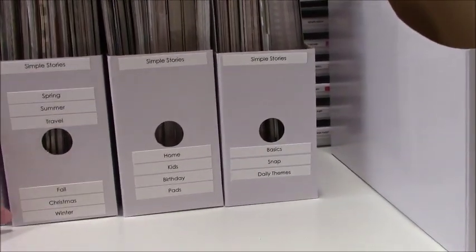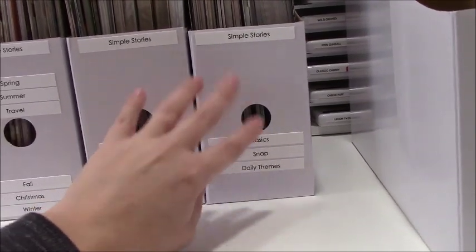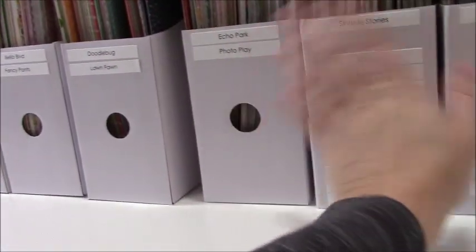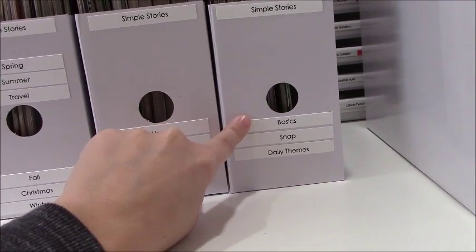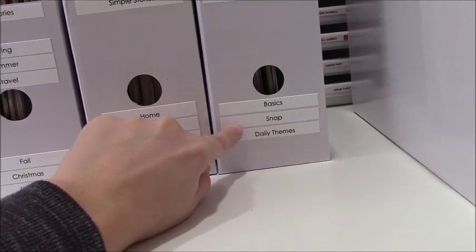So I broke it down into things that make sense to me, and this is pretty much going to be the order that it goes in my closet. It's also the order that I would go looking through my paper. I almost always go to Simple Stories first, and I almost always am looking for the basic papers, the snap papers, and the more tone-on-tone stuff like that.